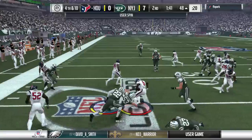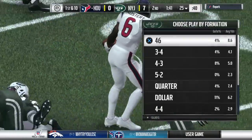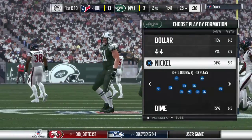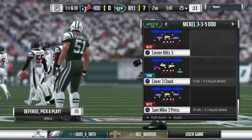Spinning past him. It'll be called just a 22-yard punt. Certainly not what he wanted. And the offense will come back onto the field for the 1st and 10. And now out comes Houston. And last drive, 3 and out.